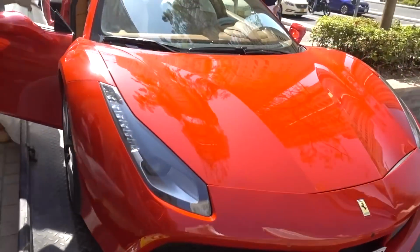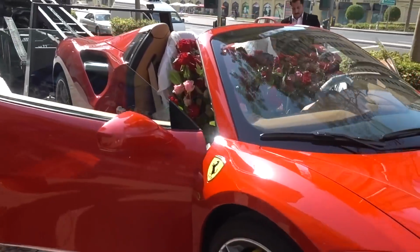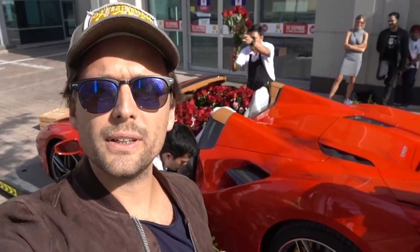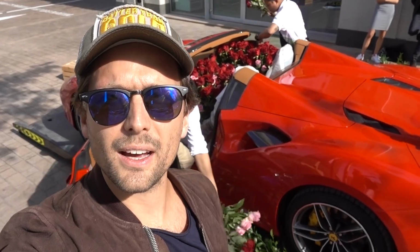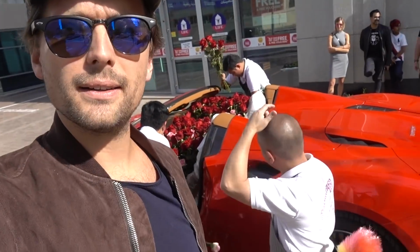We're gonna place a massive love heart here. Filling up nicely here. Look at this. Nice! Look at that. Completely overloaded. It's gonna be insane. Look at that. Completely overloaded. And he's even cleaning the car. How good is that?